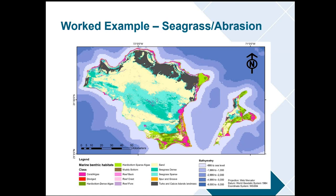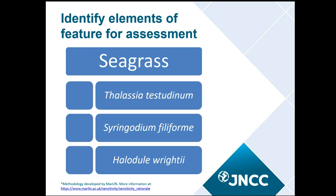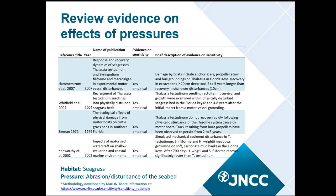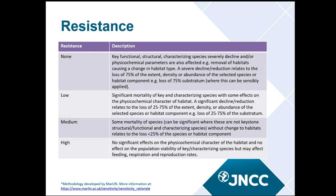I'll just quickly run through an example using our seagrass assessment for the abrasion pressure. So for this assessment, we looked at three different species of seagrass. We reviewed the evidence that was available for seagrass in the Caribbean to look at how various sources of abrasion have affected it. This could be from anchors, from trawling. Then we look at our pressure benchmark. Then we score our resistance, looking at that evidence and determine which of those categories it falls under.